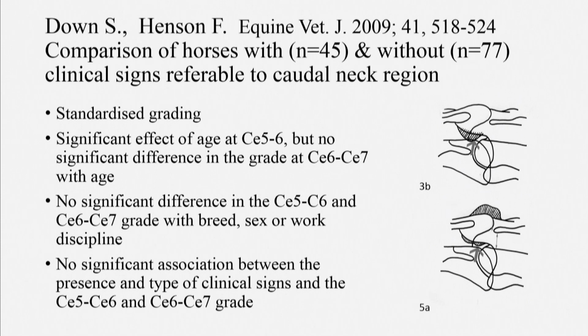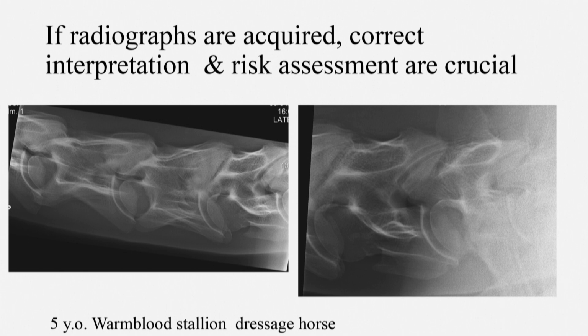Now, if you decide to acquire radiographs, I think it's really important that you interpret them correctly. This was a 5-year-old warmblood stallion dressage horse, which underwent a pre-purchase examination, and these radiographs were acquired at the time of purchase. Now, for a 5-year-old, I would say that these are extreme changes involving particularly C6-7 and C7-T1. Profound changes.